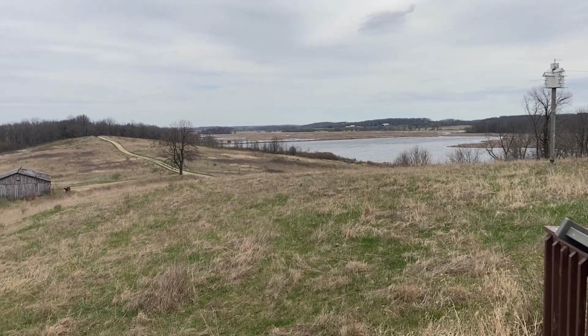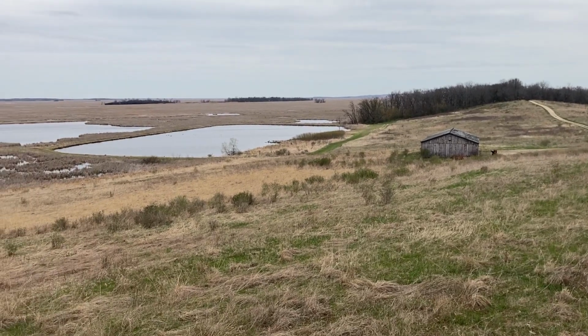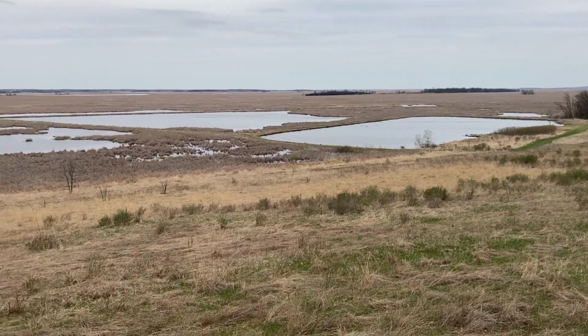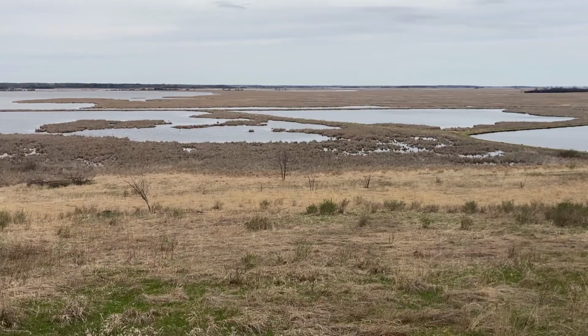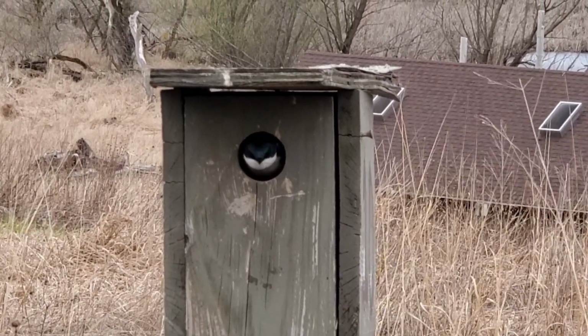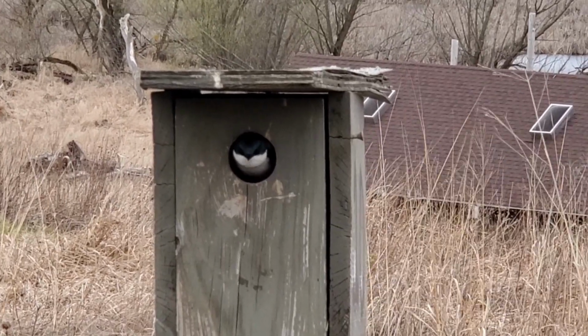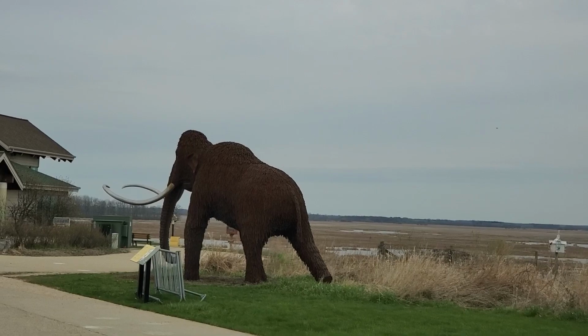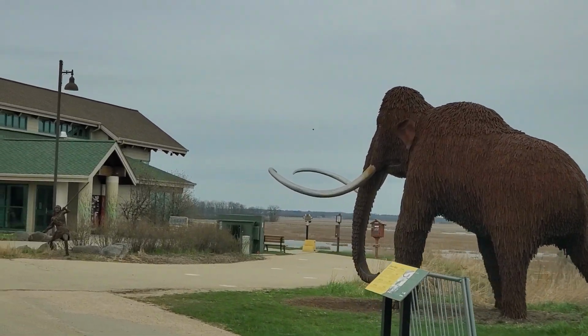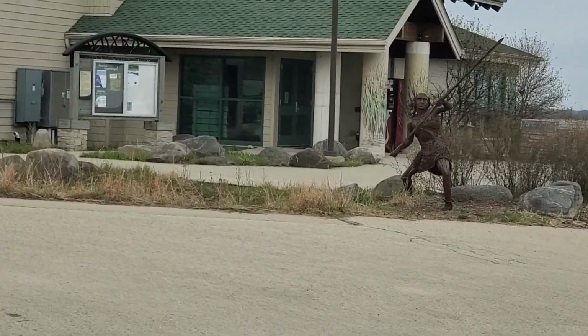It is very hard to understand the magnitude of this marsh. It is incredible. You're stealing the bluebird's nest, Purple. There's Curly, the woolly mammoth, and Alfred Zook, the hunter.